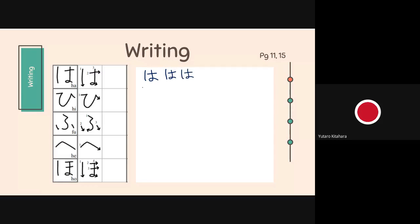Okay, next is he. What does he look like? Write a few times to make sure it's consistent, and every time I write it's a bit different also. It will be slanted, tilted to the left side. It won't be perfectly straight, so be careful. Somebody said it looks like a horseshoe.